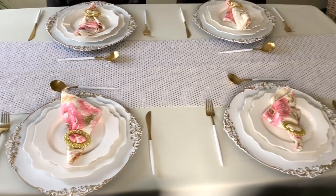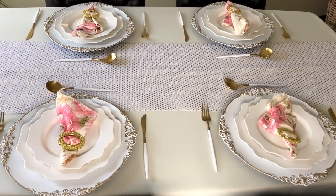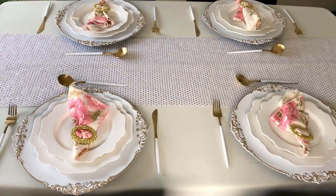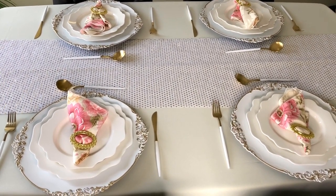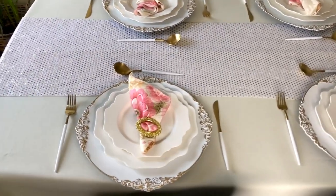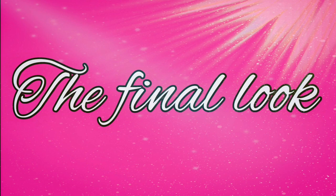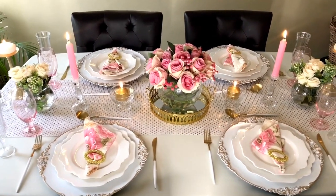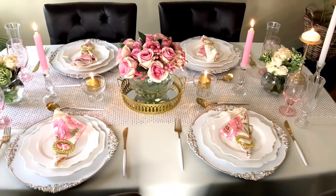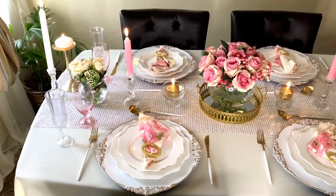But yeah, I think it's quite simple. I think it looks elegant. If you are hosting your girls, I think they'd really appreciate something like this. I think it's just elegant and very simple, really. And to think that it's on a budget, who would even imagine? And here goes the final look, guys, courtesy of China Mall. How gorgeous, you guys.